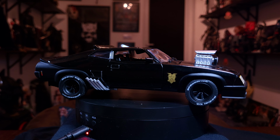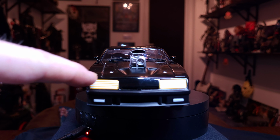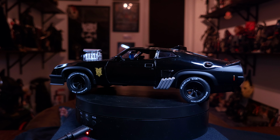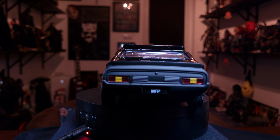If HMV was still around, there was one down the road from me. Aren't those lights terrible at the front? They're just stickers. That's shocking. Beautiful car though. It's nice that it's here. Again, from standing back, regular viewing distance on the shelf, it looks fine. You know what it is.